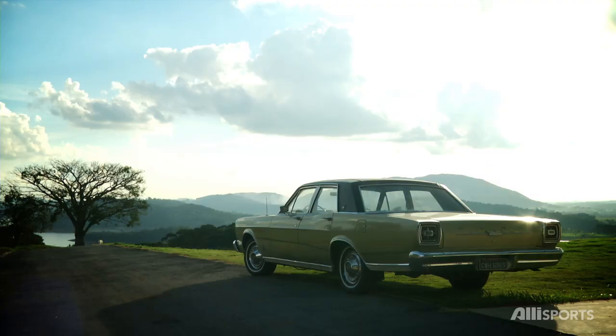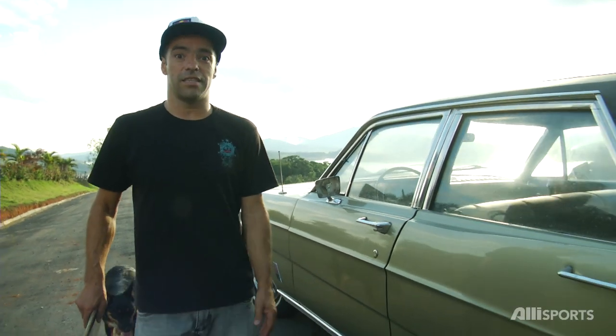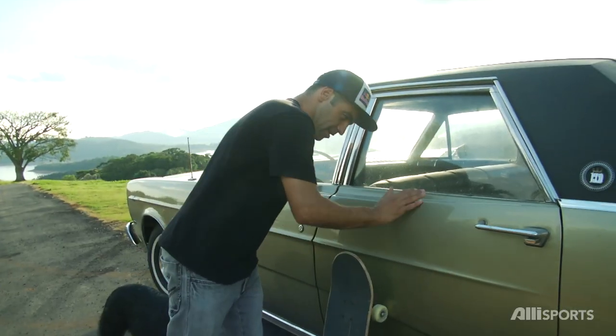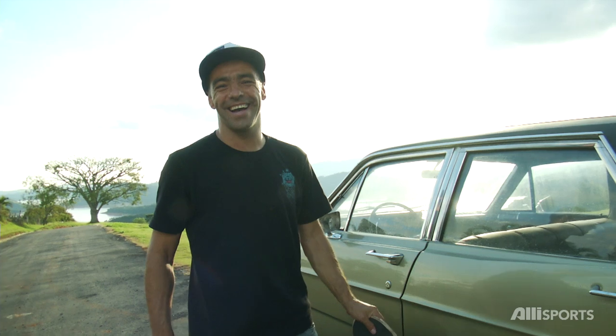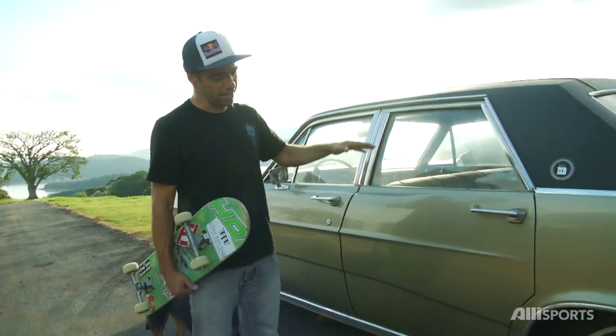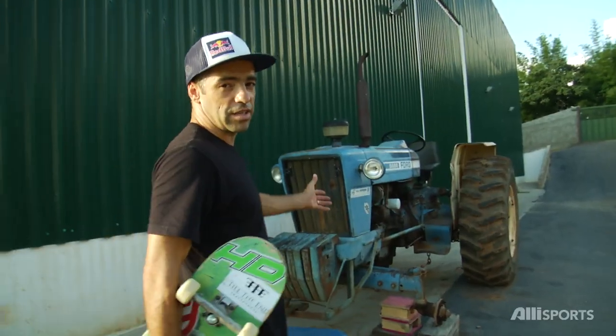This is my old car. It's a Ford Galaxy 69. I keep this car because I love a car like that. But I never use it. I don't have time to use it, so it just stays here, sitting here forever. And I have this tractor here too.